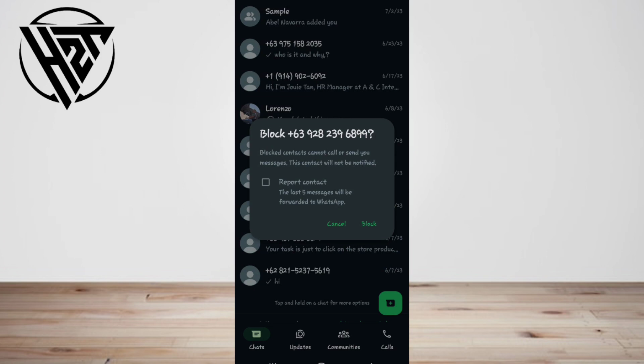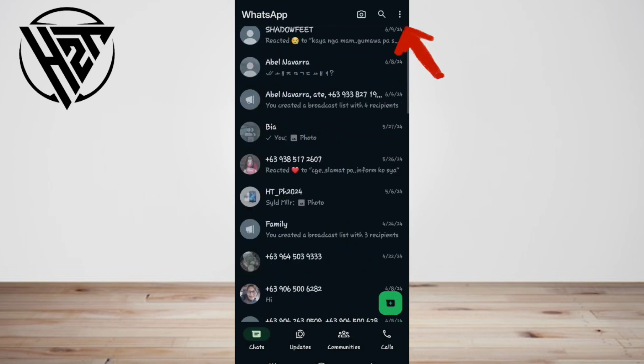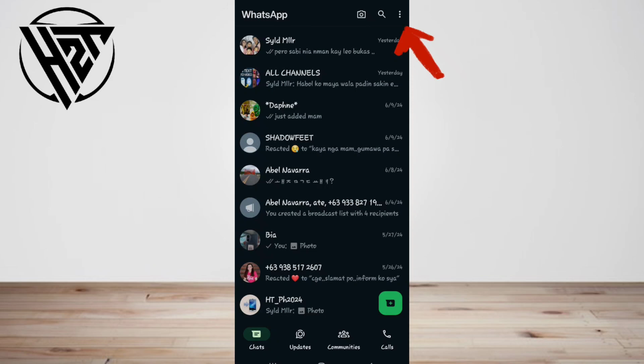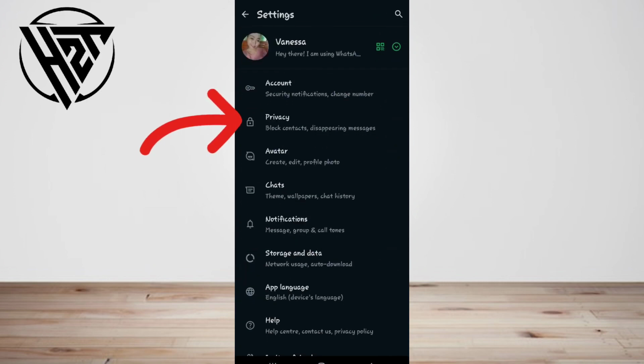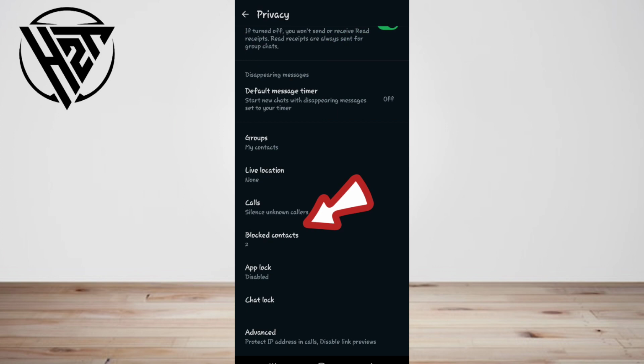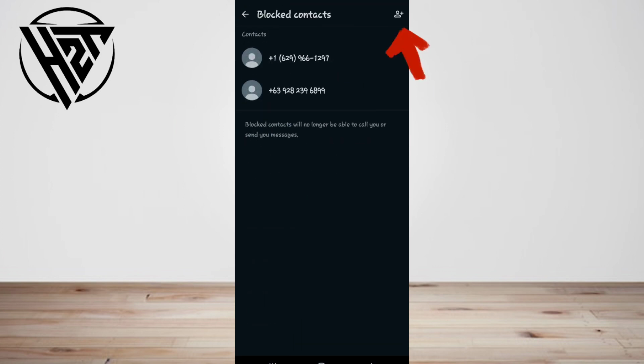If you want to block a new number with whom you haven't made a conversation yet, follow these steps. On WhatsApp, click the three dots in the top right corner and select Settings. Tap on Privacy and click Block Contacts, and then tap Add button in the top right corner. Now tap on the contact to block it.